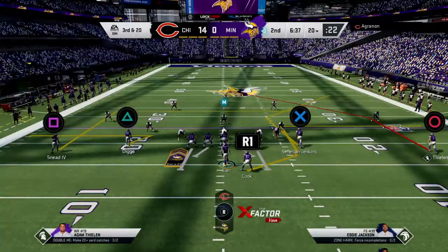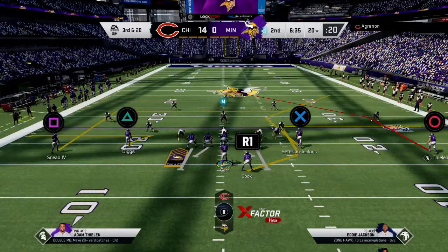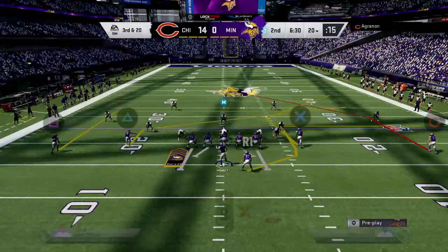You remember me? You remember me? Let's go, baby. Hey, orbit.